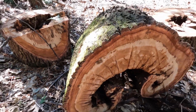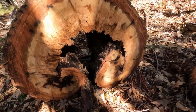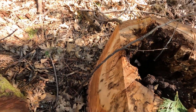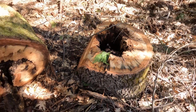Give you a view of the whole thing here. See? Now this one kind of cut at a weird angle. That's okay. I might be able to use it. I might not. So we'll see, guys.